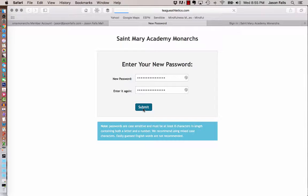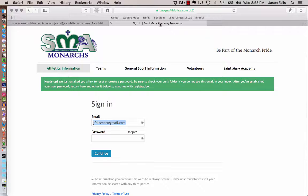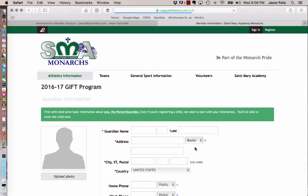Go ahead and click Submit once you have your passwords entered. And this says you have your new password. You can close this window and return to the sign-in form. Once you're back at the sign-in form, simply enter your new password and continue into the system.